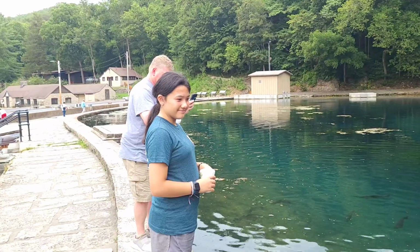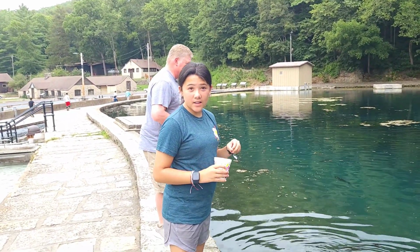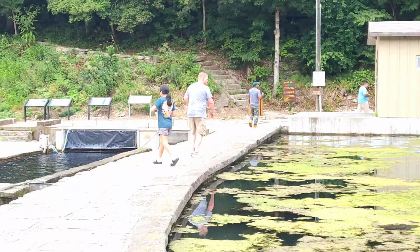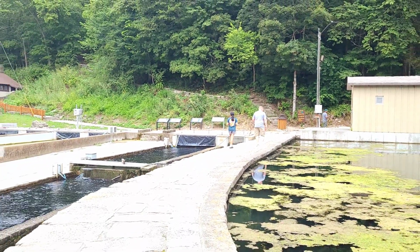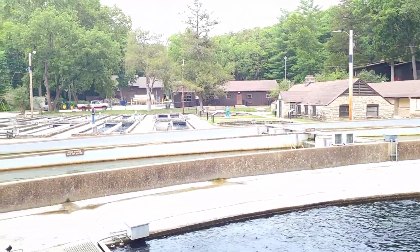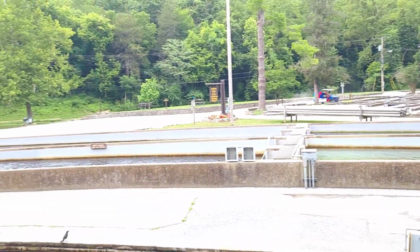Save some food so we can go over there on that other side, back by the cave. There's a cave? Yeah, it's so cool. It's where the spring really comes out. Are you allowed to go in the cave? Yeah, well, we're gonna walk right inside it. From here, we have a great view of the rearing pools that are just full of little troutlings.